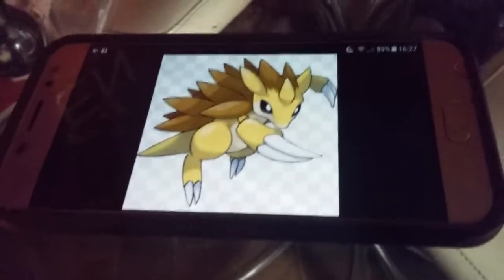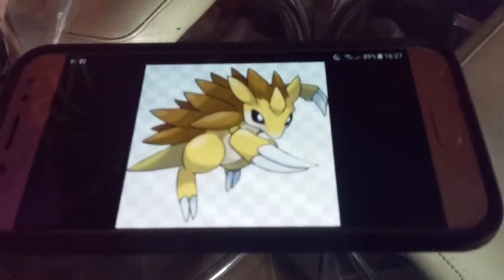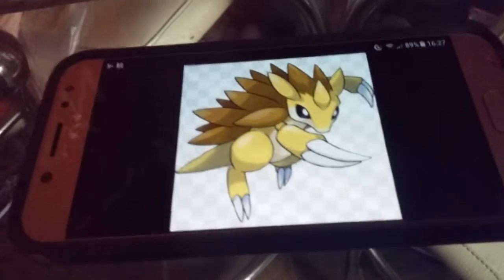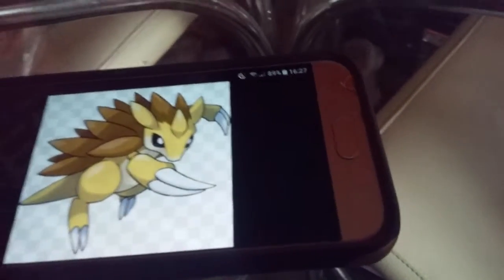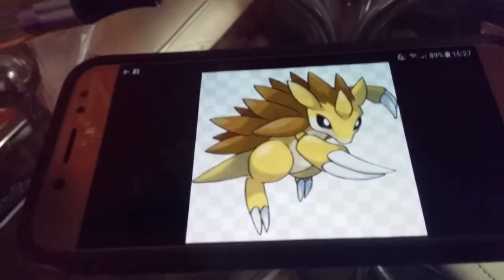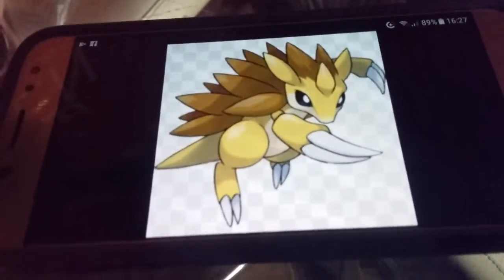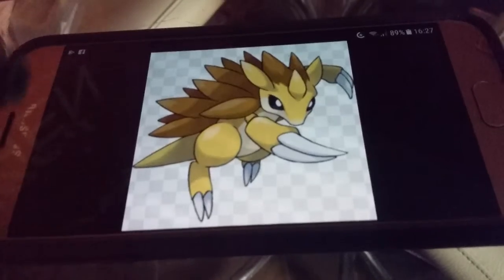We have Sandslash. There's spikes on the end of it. Tell us about Sandslash. What could we say about it? What's them things on its head? Spikes. Well, it's got a lot of spikes all over it, haven't it? It's got spikes everywhere. Is that his yellow tail? What's that yellow thing there? So let's move on to the next one. I don't like that one, do we?